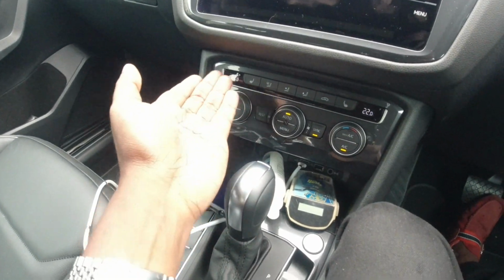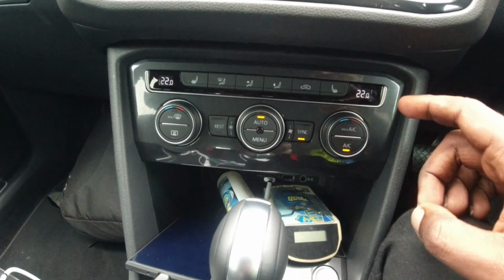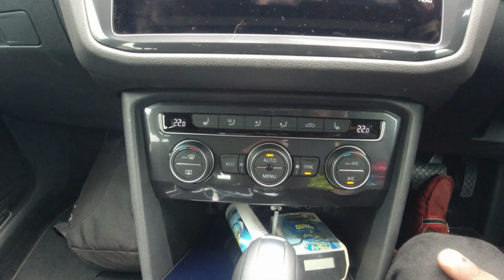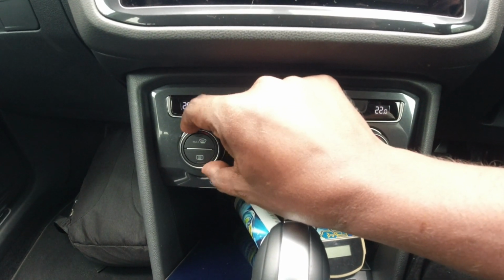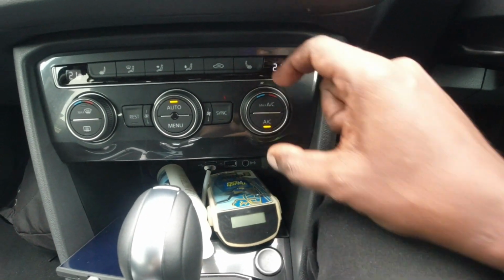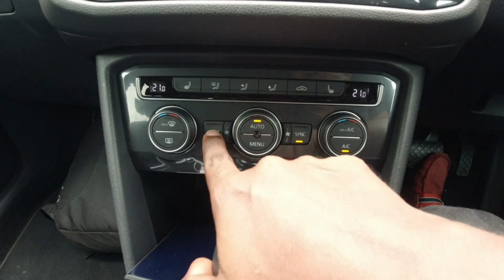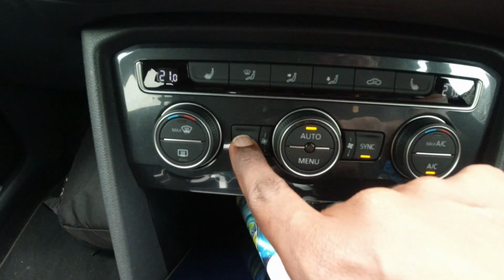Coming down, you got a very simple aircon cluster. Again, you can see here temperature on the left, temperature on the right, and on the back. So it's apparently a 3-zone climate control system. Over here, you've got the temperature control for the passenger, control for the driver, 1-button sync. It will sync across to the entire car. What is this though? Rest. I don't know what this is. Someone comment, please let me know. What is rest? Maybe rest of the car?